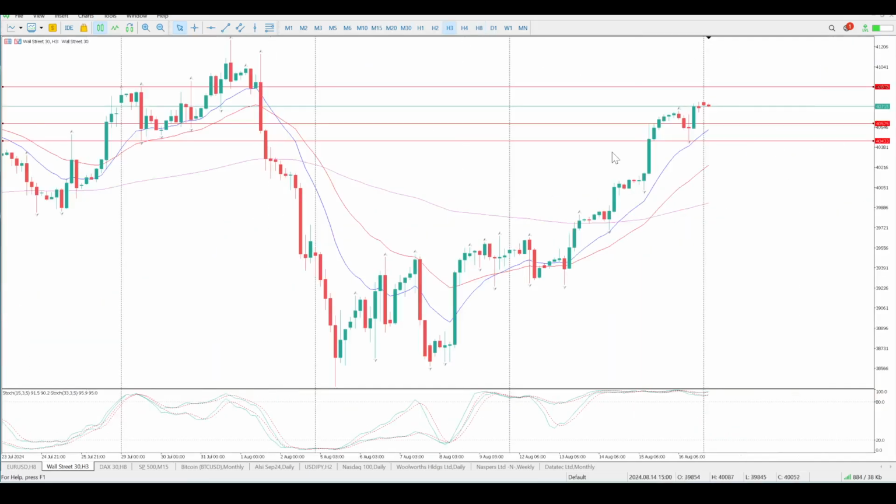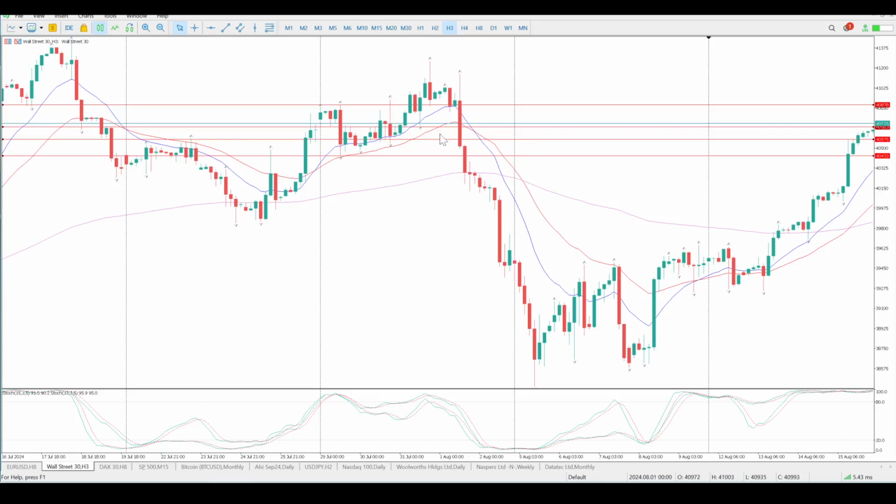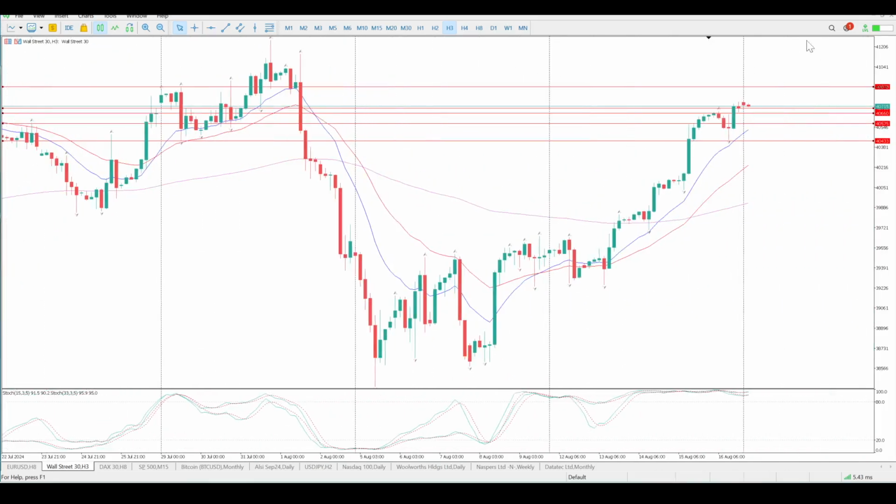Now, when we look at it on the 3 hour, you can see what I mean by lots of other levels start coming into play. There's one right here where price is. If it would get there, there's one just below price at the moment. So strong zone of support that we're in. I don't think I want to be jumping in long at this level. I'd want to wait a bit lower down.